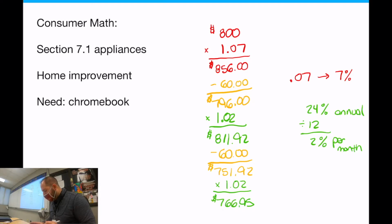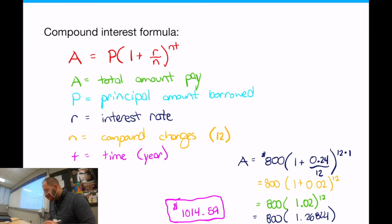Let's jump right into an actual problem here. This is the formula that we're using today. It's the same formula that we had yesterday. I'm going to make up a new problem here so you can see this. Now, this is the example I think we did yesterday on that $800 item, right?